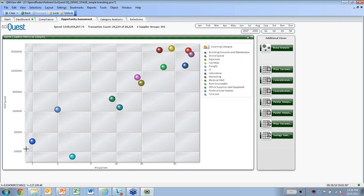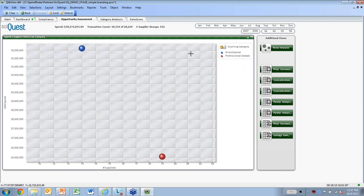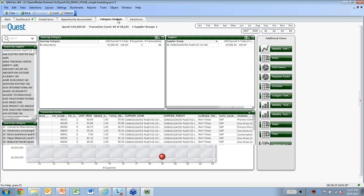For example, amount of spend by number of suppliers. One of the easiest ways to reduce costs is to consolidate suppliers and aggregate spend. Now, of course, I can't tell that color teal from that color teal over here, so all I have to do is arrow over a bubble, and a box pops up and shows me that that is my professional services category, and I have 79 suppliers in that category with spend that equals about $26 million.